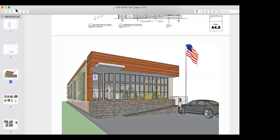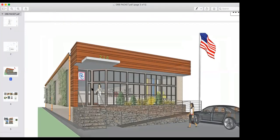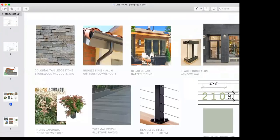Okay. So in the rendering, now you're seeing both sides of the building. So here's the new handicap ramp, the steps, et cetera, the window wall, the new cedar, the projecting cantilever, the flagpole, and then now I'm seeing those trellises that run along the side of the building, the new gutters and downspouts.